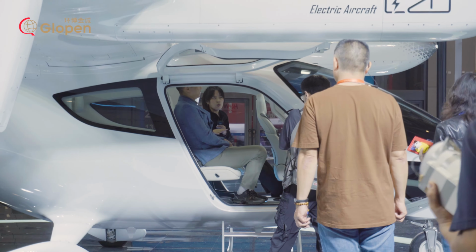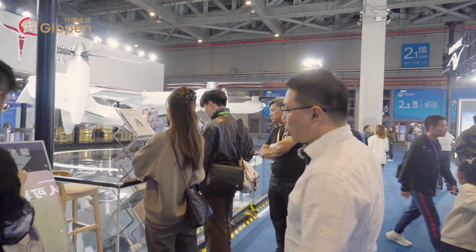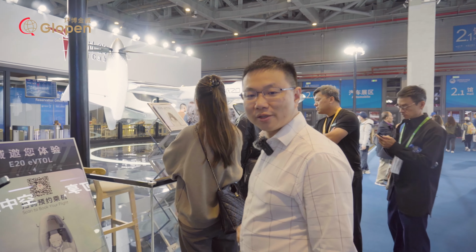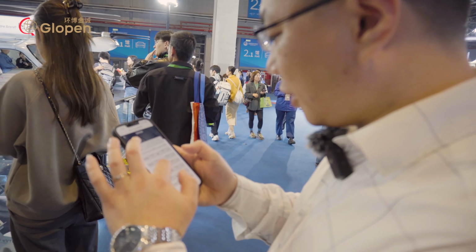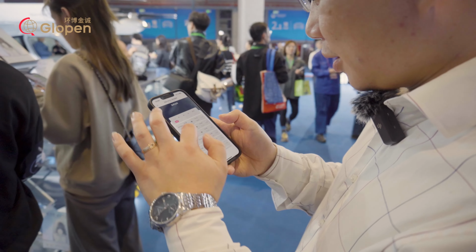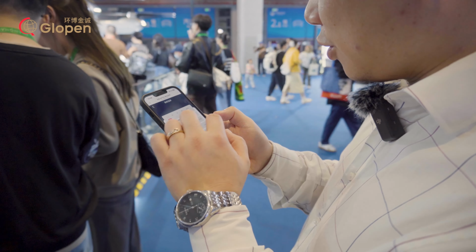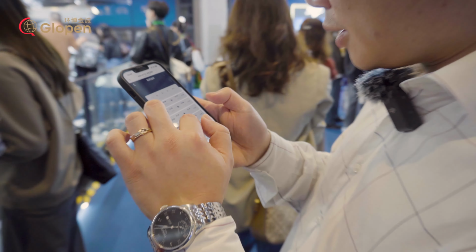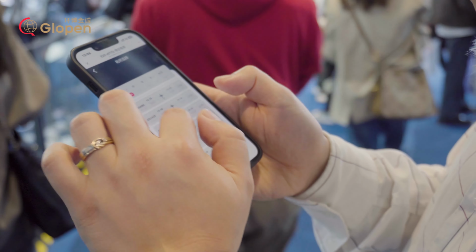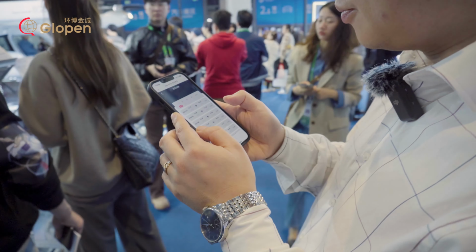It seems that there is an interview going on, and here there is a QR code that you can scan and book a flight. Unfortunately, all these flights are already booked. There are flights from Hongqiao to Dishuihu. There are also flights in Singapore as well, but unfortunately all of them are already booked. So maybe next time.